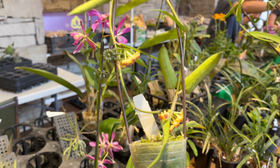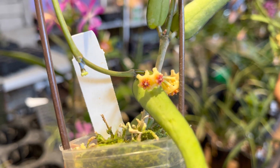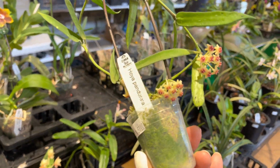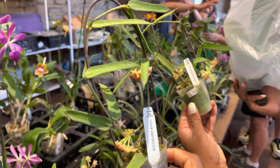My planter friend decided to take one of these Hoya Panduratas home. You know how it is, plant friends. Once you decide on a plant, then the selection gets even more challenging. You have to take a look at all their plants to see which one's the best for you.